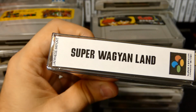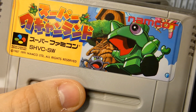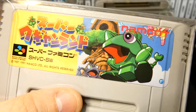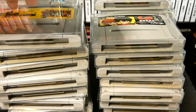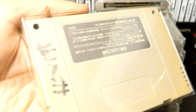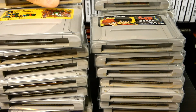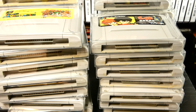And then we have a Super Wang Yang Land. What the hell kind of game is this? It's a frog. Look at that. Some sort of mechanical looking frog thing. It's made by Namcot, which over here is known as Namco. I have no idea what that is, but you can see that the cartridge is oxidized. And what is this? Looks like someone in Japan put their name on the damn cartridge. I hate when people do that. I guess over in Japan they do that too. Son of a bitch.